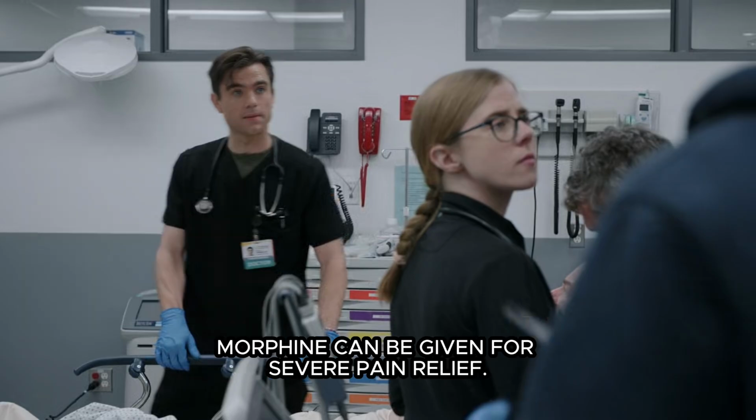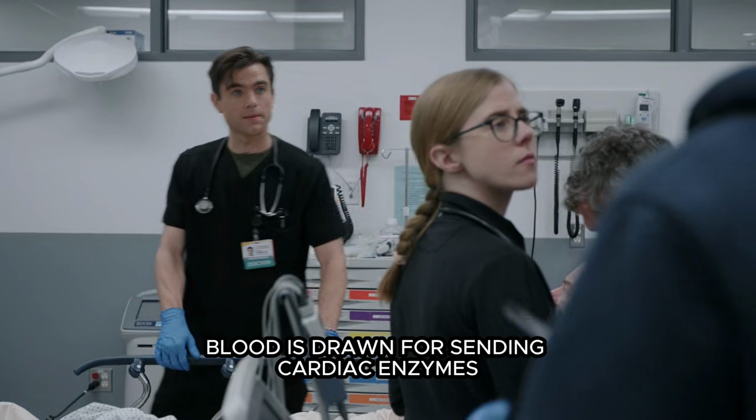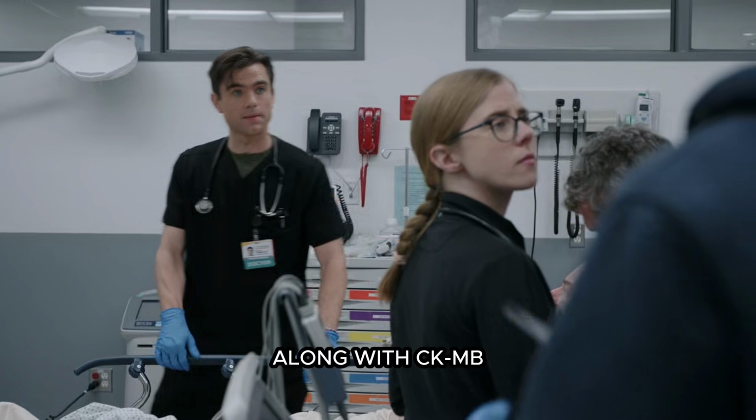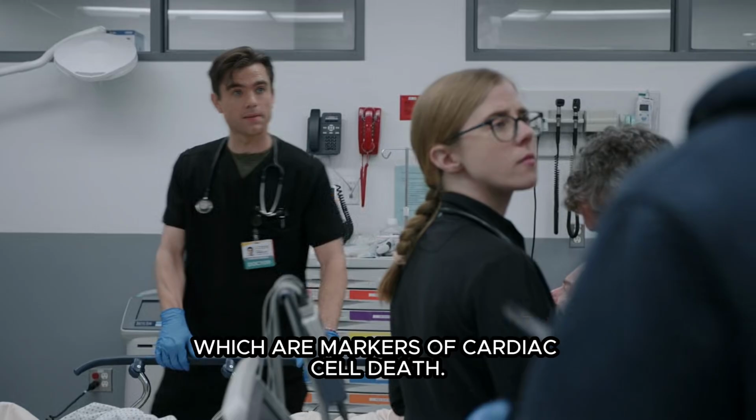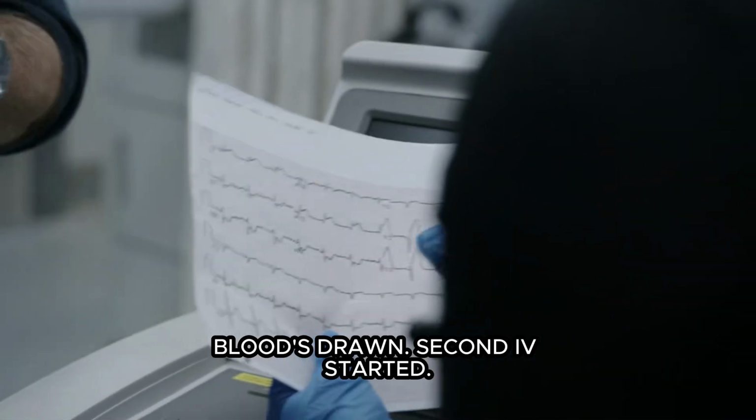Morphine can be given for severe pain relief, and simultaneously, blood is drawn for sending cardiac enzymes like troponin I and T, along with CK-MB, which are markers of cardiac cell death. Blood's drawn, second IV started, vitals stable.